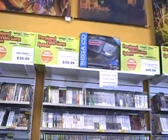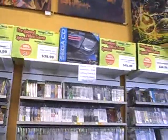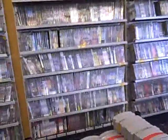We got a Sega CD in the original box for $54, $55. If I didn't have two of them, I might pick it up because I want the box again. So, I don't know.